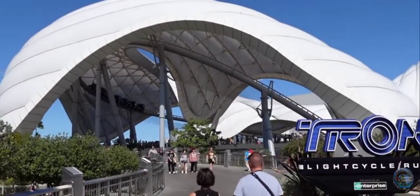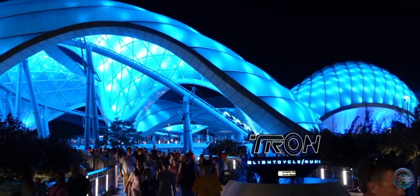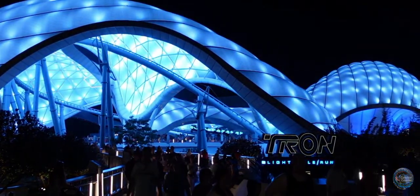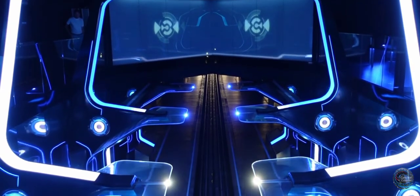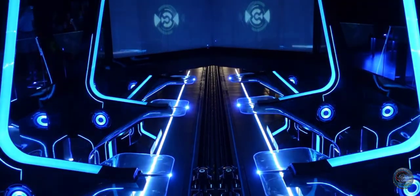Tron Lightcycle Run is a Vekoma launch motorbike coaster themed around the Tron movies that opened in 2023 at Magic Kingdom in the Walt Disney World Resort in Orlando, Florida. It is an exact clone of the other Tron roller coaster at Shanghai Disneyland that originally opened in 2016 to great acclaim. This was announced to be coming to Florida the very next year, but had many delays and opened 2 years later than scheduled in 2023.